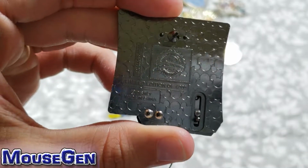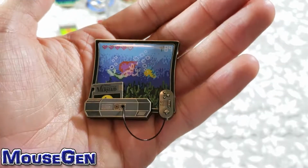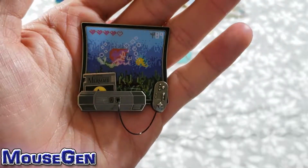In the back, it's an LE of 4000, so a higher LE. We actually were there, I think, 2 weeks after this had released, and it was still there. So, very cool pin, though, still. Excited for the rest of these to come out.